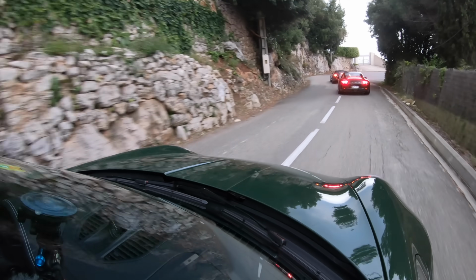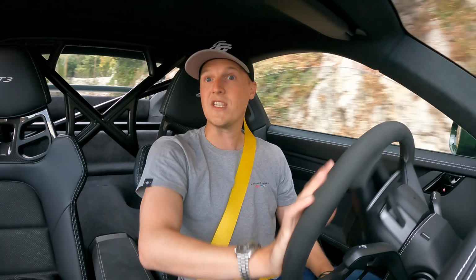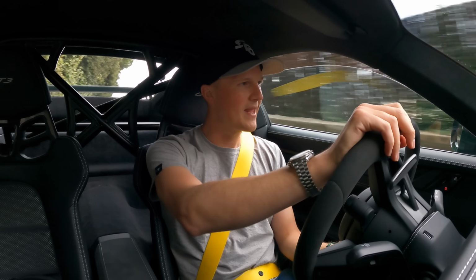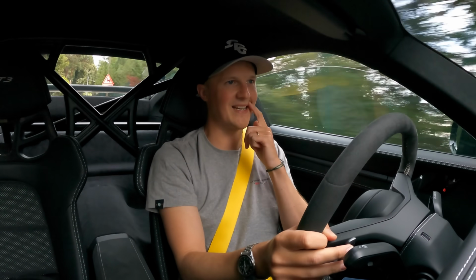It's still running the stock system, which obviously has the OPF filters, but as I found out when I went to Wales with the manual 992, it still sounds so good. Porsche have done a fantastic job with the sound of this car. We're just waiting for this road to open up, then we'll discuss a little further.